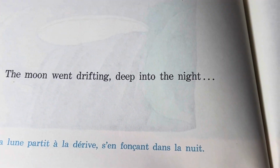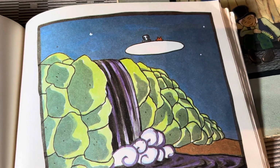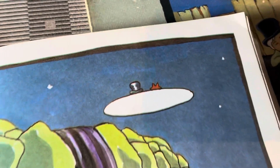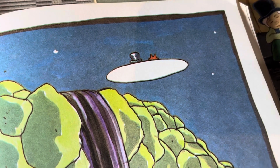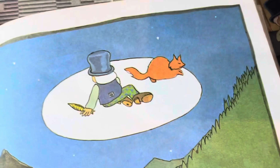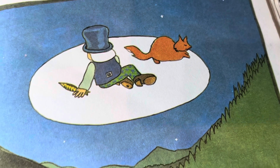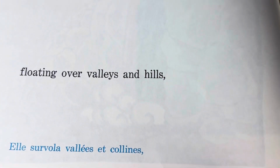The moon went drifting deep into the night. So the moon, instead of going down the waterfall, goes up into the air. Teaser and the Firecat. How in the world are we going to get down from here, Firecat? Look, there's Teaser and the Firecat there. Oh, man. Floating over valleys and hills.